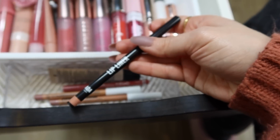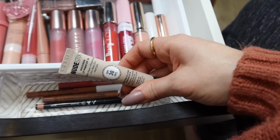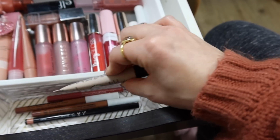This is a nice, really light peach lip liner. It's the AOA Studio lip liner in the shade Satin. Then I also have in here the Nude Sticks Nude Screen Lip Primer SPF 30. I don't know if this is quite the product for me, but since it's marketed as a lip primer, I keep it with my lip liners.